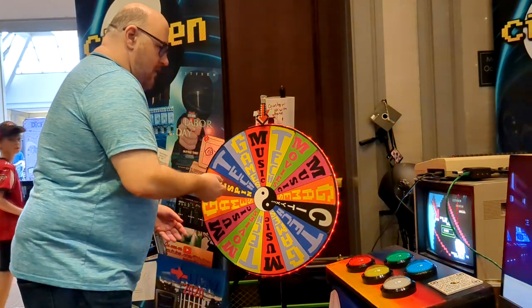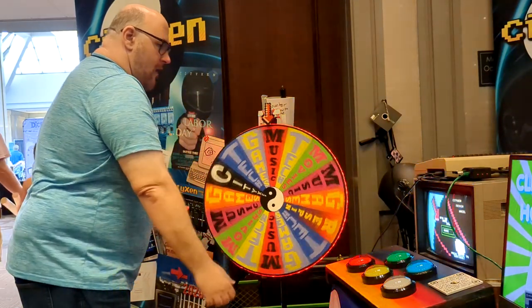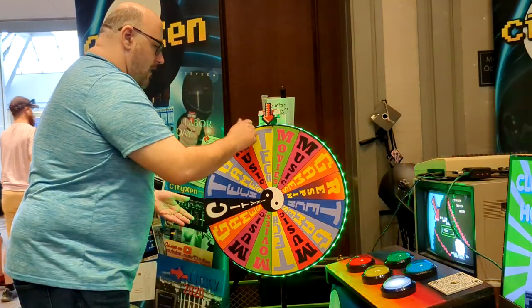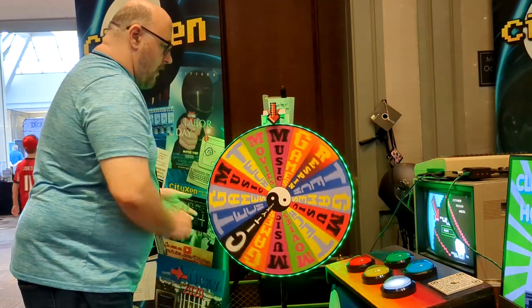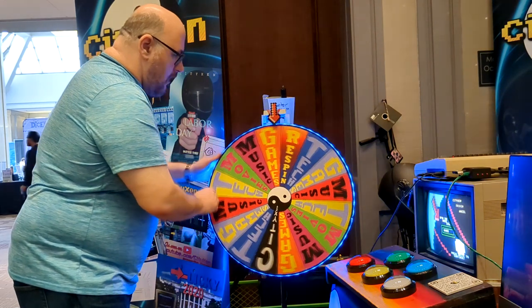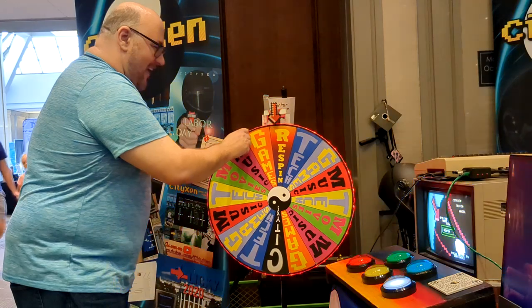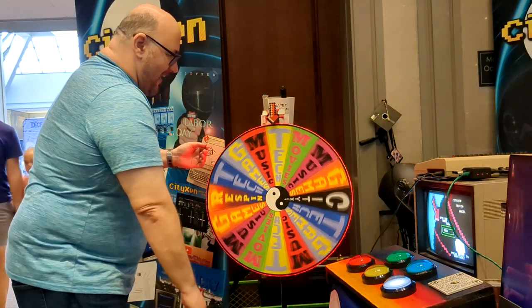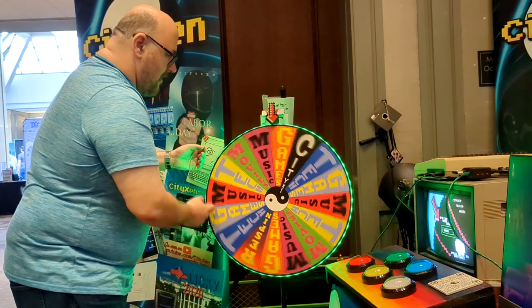Looks like Sam here is spinning the wheel. What is he doing over there? Oh my God, he's going nuts. He's landed on tech, but apparently he doesn't want tech. It seems like he landed on music. He doesn't want music, apparently. He wants to re-spin. So he's going to re-spin, and he's landed on tech again, but he doesn't want that.